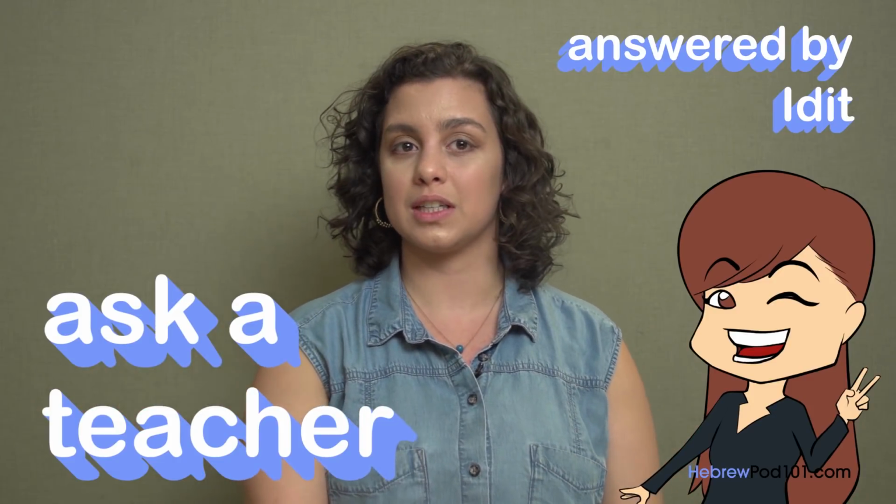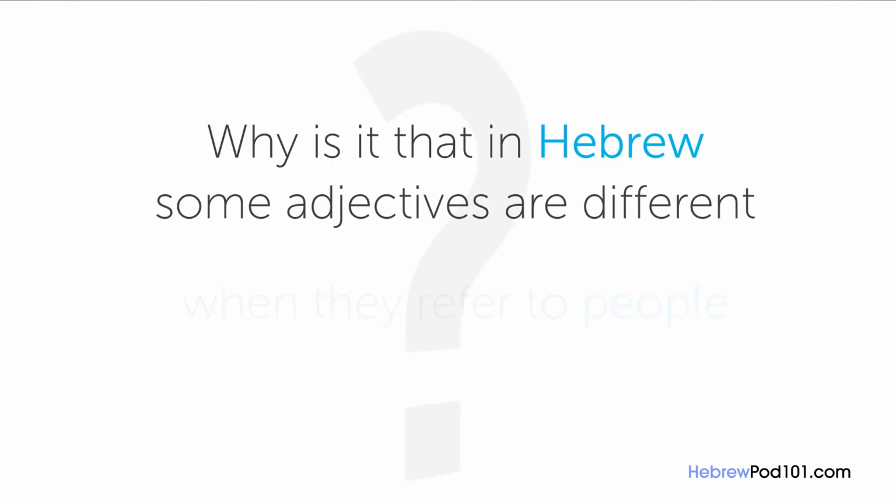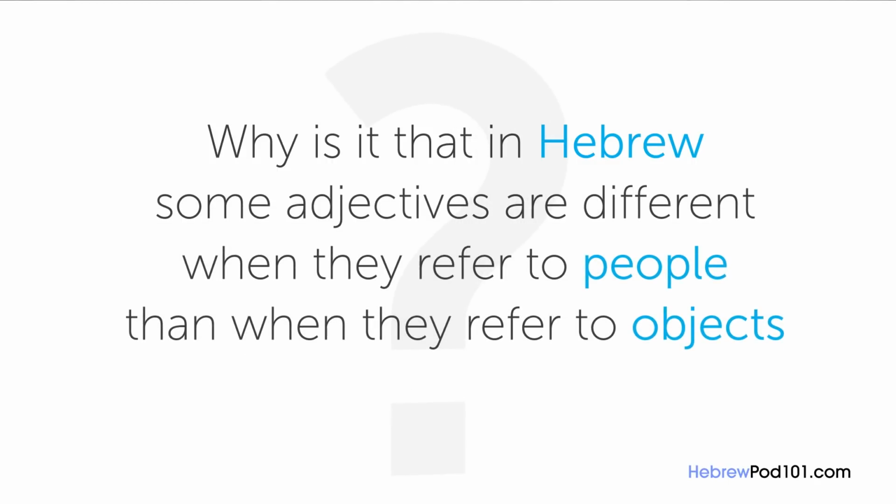The question for this lesson is, why is it that in Hebrew, some adjectives are different when they refer to people than when they refer to objects?